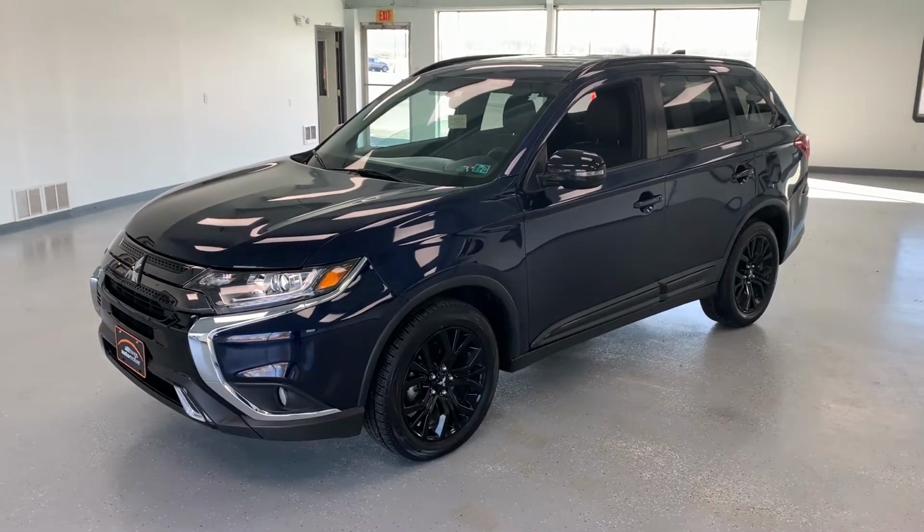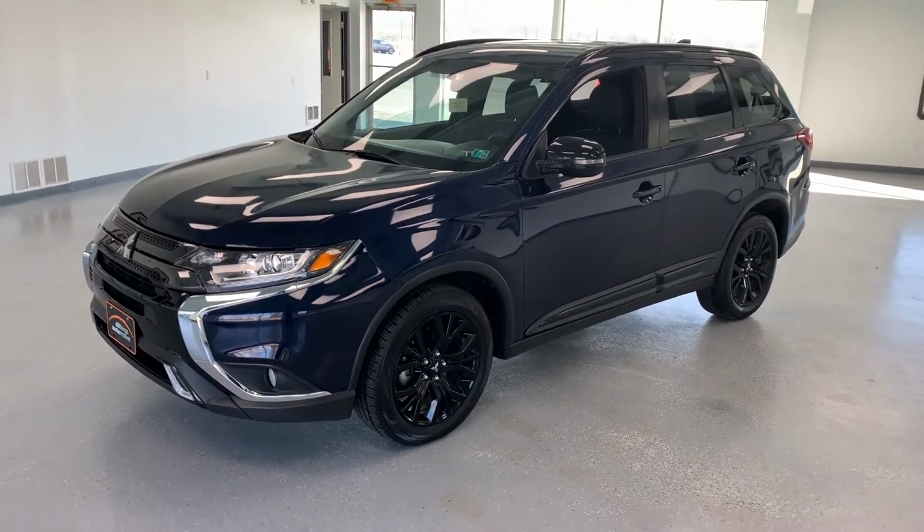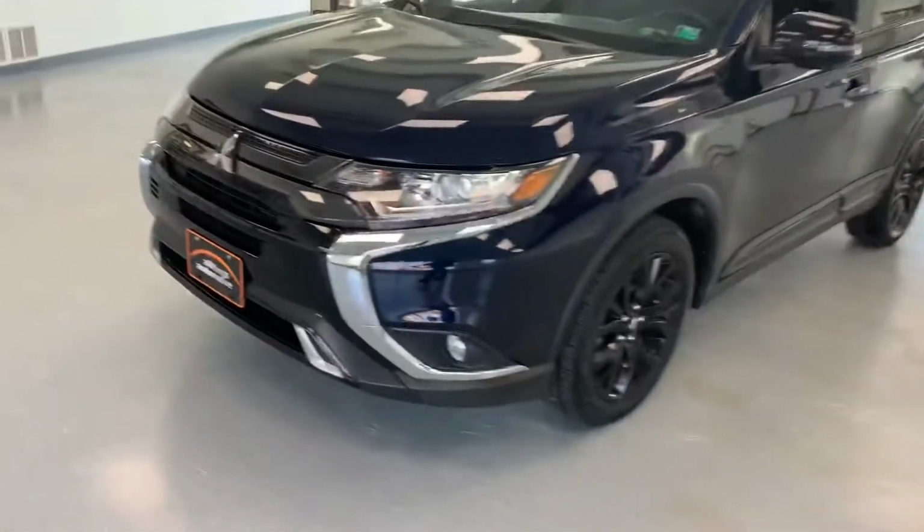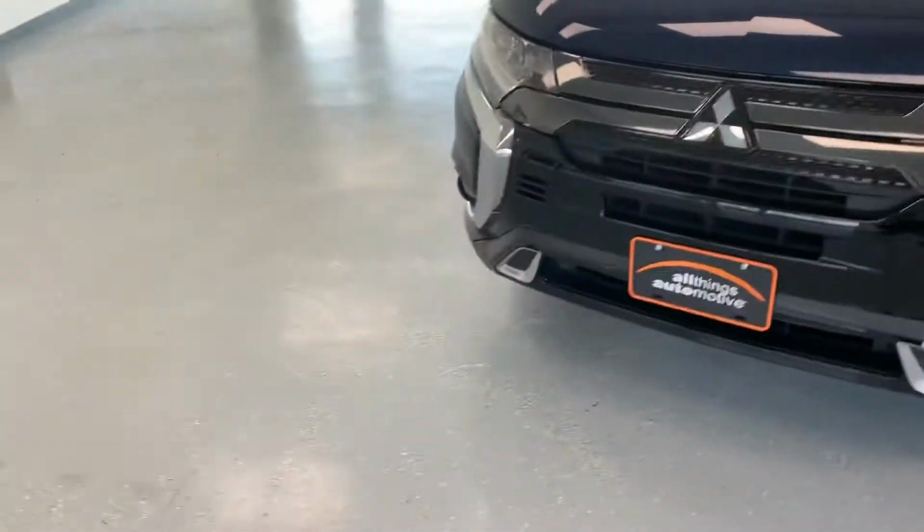Today we have a 2019 Mitsubishi Outlander, right around 26,000 miles on this one. No accidents, no damage, stuff like that. It's CARFAX. You can see it over here, pretty cleaned up. So this one is a Limited, so there's a couple nice little features on board.